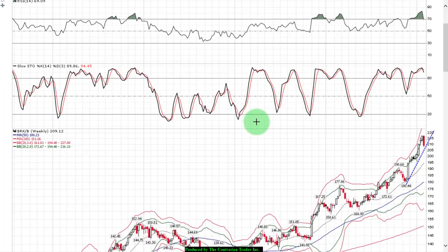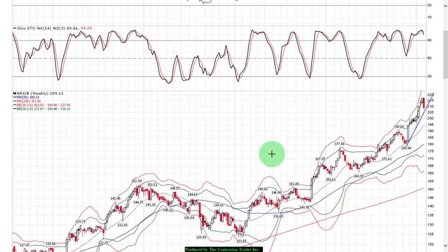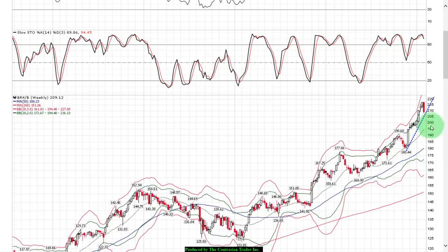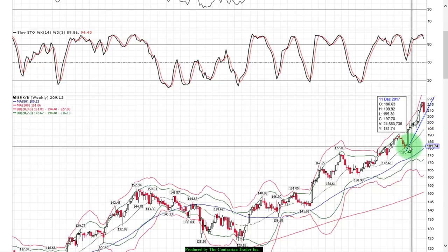Berkshire Hathaway, the B-class shares. A bad week last week, obviously, down 3.72%. So we have two support levels here. One is the invisible lower band of the rising uptrend channel, which we're going to flirt with today in all probability. Now, where I would really see support coming in is at two places. One, at the 195 level, and below that level at the 180 level.